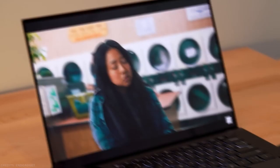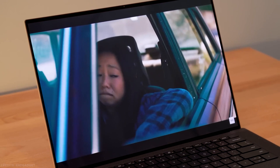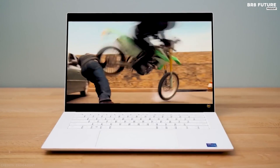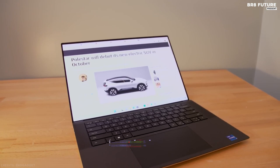You'll experience incredibly long battery life, up to 9 hours of streaming on a 4K plus model with an 86 watt-hour battery. With a sleek profile, sturdy body, and the reliable 12th generation Intel processor, Dell XPS 15 offers a well-rounded package that delivers on all fronts. The price starts at $2,284.